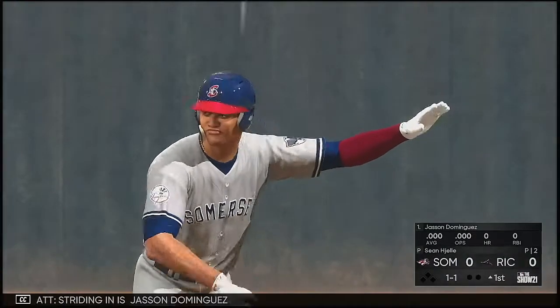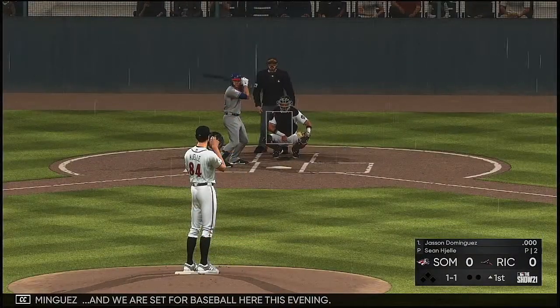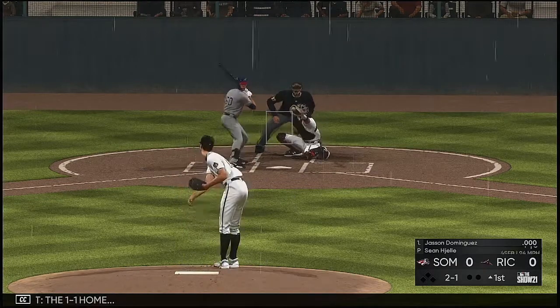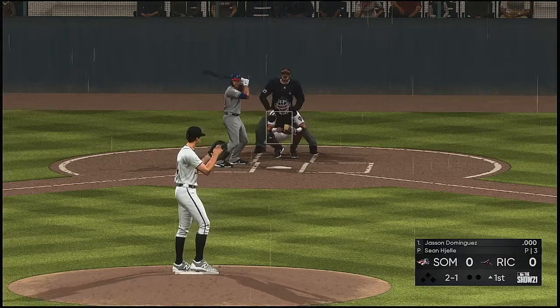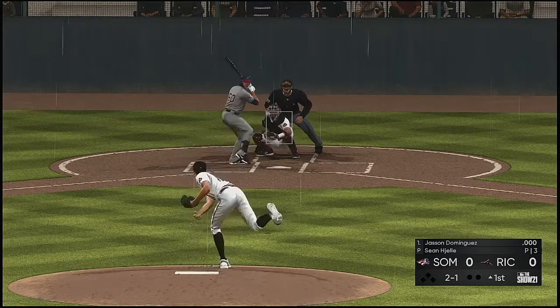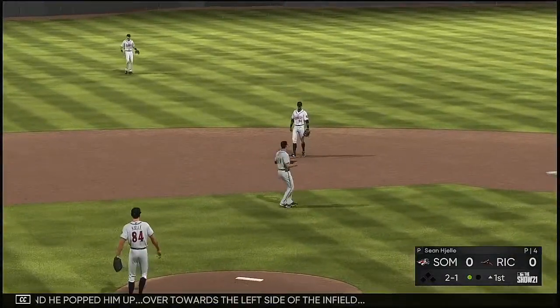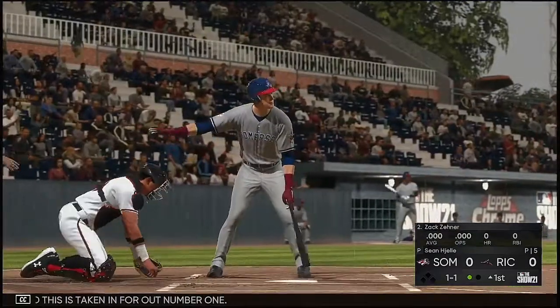Striding in is Jason Dominguez, and we are set for baseball here this evening. The 1-1 home. Ball, that's high. And he popped him up over toward the left side of the infield. And this is taken in for out number one.